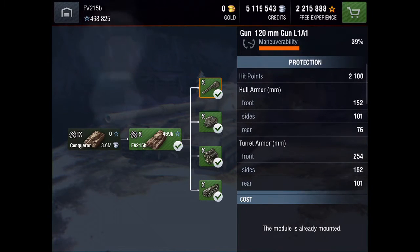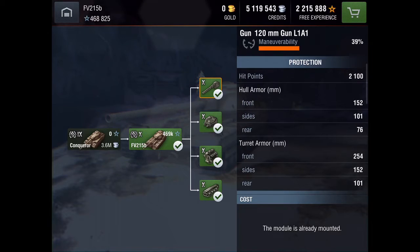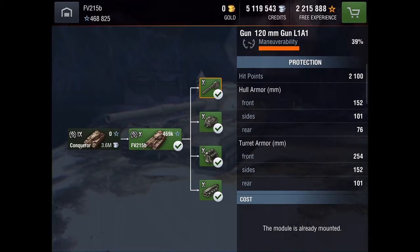As to its armor, you can't really expect much from this tank. At the front of the hull, you only have 152mm, albeit pretty well sloped. At the sides, a paltry 101, and at the rear, even worse, 76. Now, if you want armor, you really have to go to the turret on this tank. The turret at the front is 254mm, sides 152, and the rear 101.